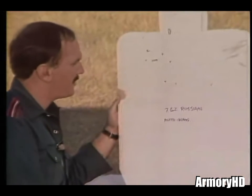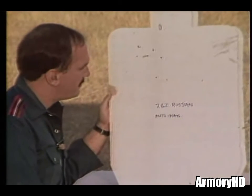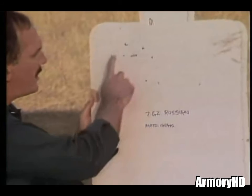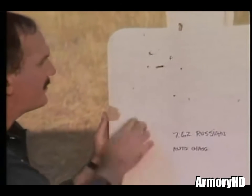This is the 7.62 by 39, the AK-47 round. The accuracy you can't quite tell from the target itself because you don't know where I was aiming, but I can tell you the accuracy was okay. I was aiming at about this area, but notice the severe keyholing here, and here. The bullet just completely came apart. It did have quite a bit of power still left in it probably. It penetrated through another layer of vest we had there, but it just disintegrated virtually. The jacket was stripped from the body.